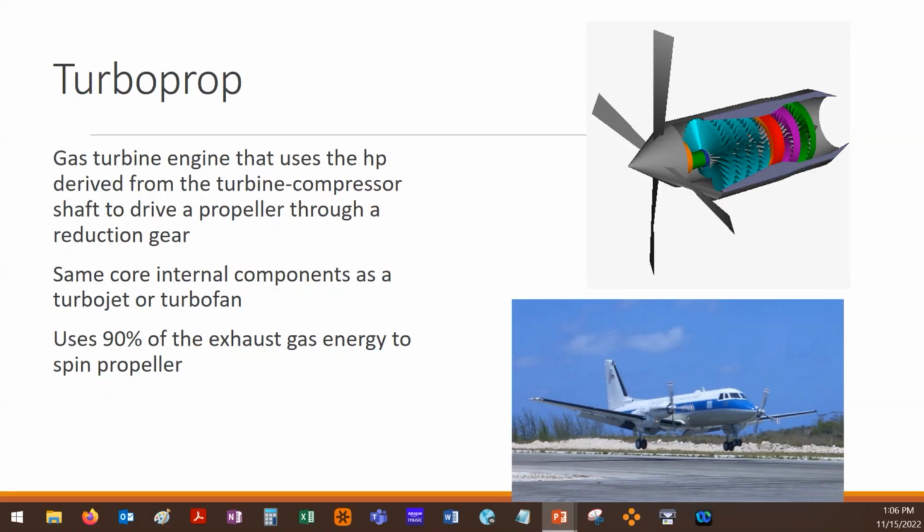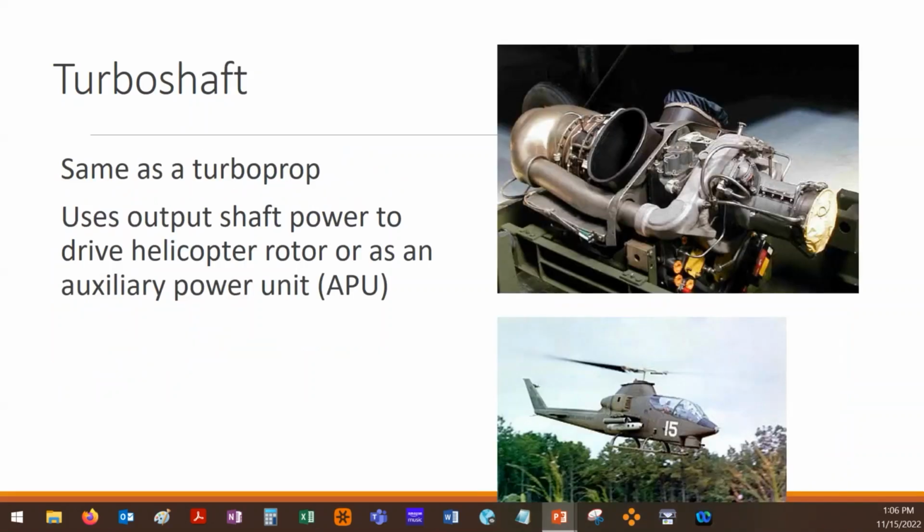And we use that to get that propeller spinning and convert it into thrust. So turboshaft works roughly the same as a turboprop, except now we're going to take that energy, that power output, rotational energy, we're going to drive a gearbox, and we're going to drive a really, really big propeller that's mounted up top, above the head, and drive a rotor.